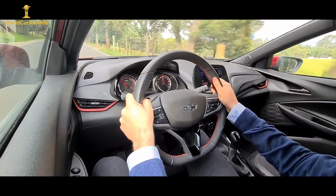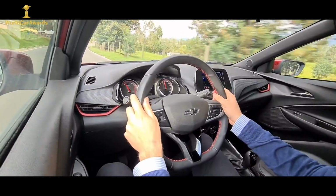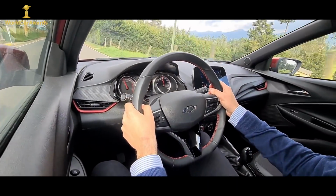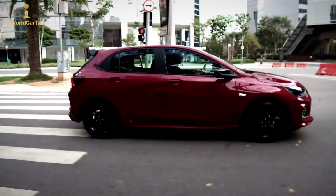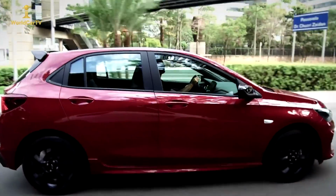What makes this Onix special is that for the first time in emerging markets, there is a turbocharged engine for every version, and this is a good one. In the case of this 1-liter unit, performance is above average, transmissions are well sorted out, and it is quite smooth for a 3-cylinder. Lag is well controlled, but obvious, and fuel consumption can be impressively low.